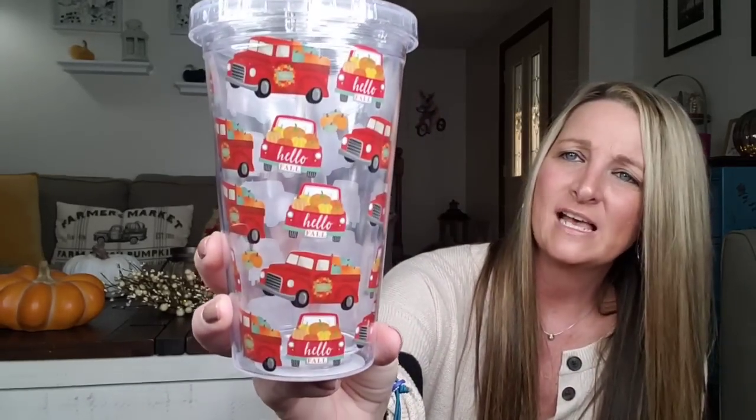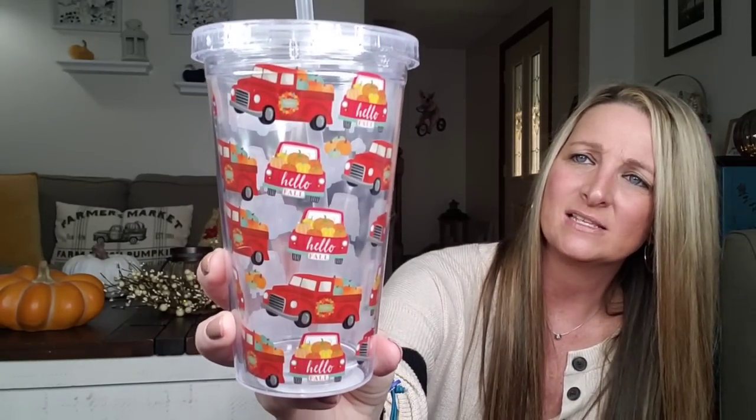I bought a couple of tumblers. I think that's what these are called, the fall ones. I think they had 4 different ones. I just picked up 2. So of course I had to get the red truck that says, "Hello, fall."